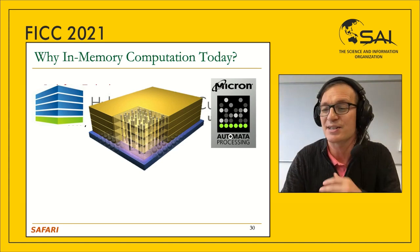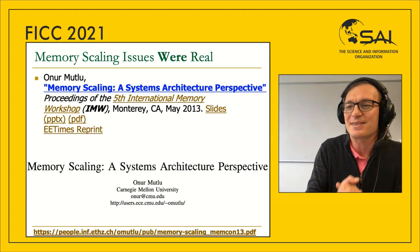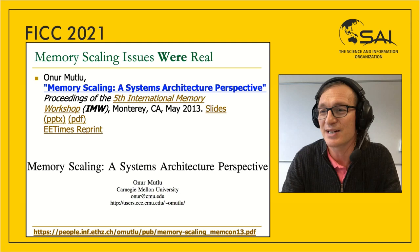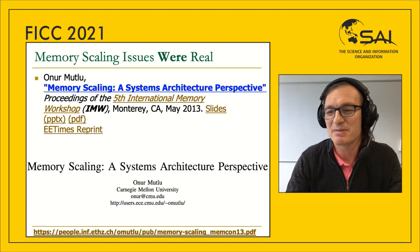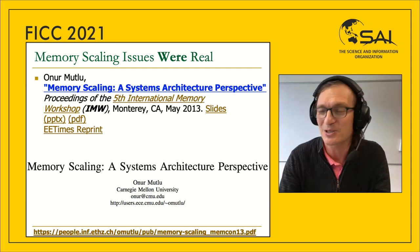So when we first started looking at this topic, it was around 2011 or so, and I was invited to give this talk at an industry conference, International Memory Workshop, where I argued that memory scaling is going to become a much bigger problem. So as we try to increase the capacity of memory, we're going to have a lot of problems. And now I'm going to show you some evidence that we gathered within the course of the last 7 or 8 years after that talk. I'm going to give you some examples from the field.